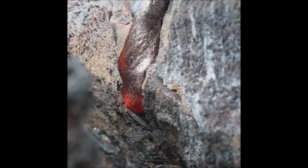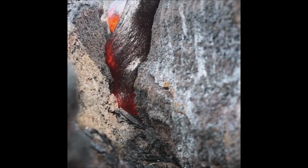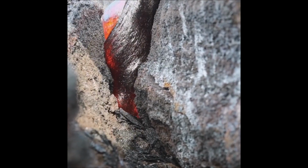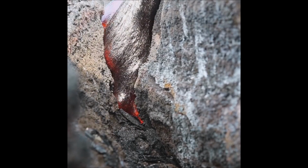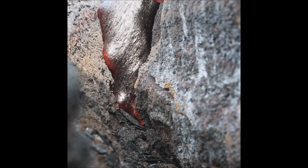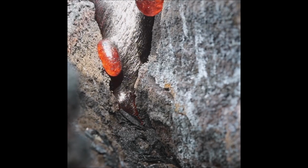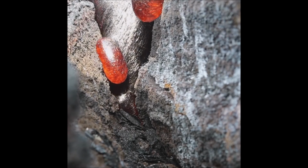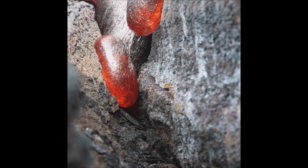So this acid lava is so slow moving that it is immediately acted upon by the elements of the weather. So it starts to cool, it starts to harden, and of course there is still an eruption going on, so other lava is being pushed up. As you can see, in the examples I am showing you on screen right now, the lava is very thick and slow moving.